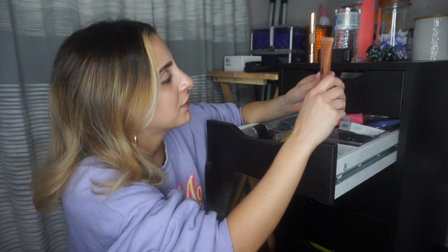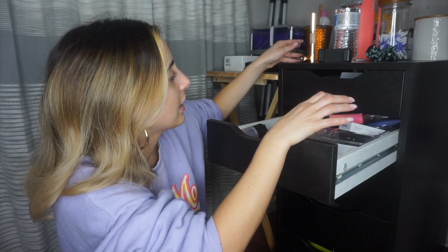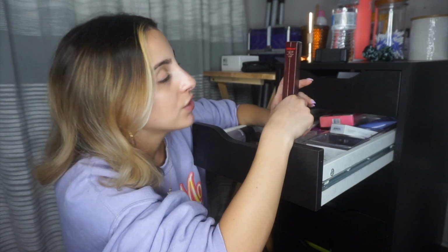Same thing with this. I was 50-50 on this, but I need to play with it a little bit more before I really decide if I'm going to throw it out or not. So I'm going to keep two of these because they are super expensive. And up next is a brand new Charlotte Tilbury.